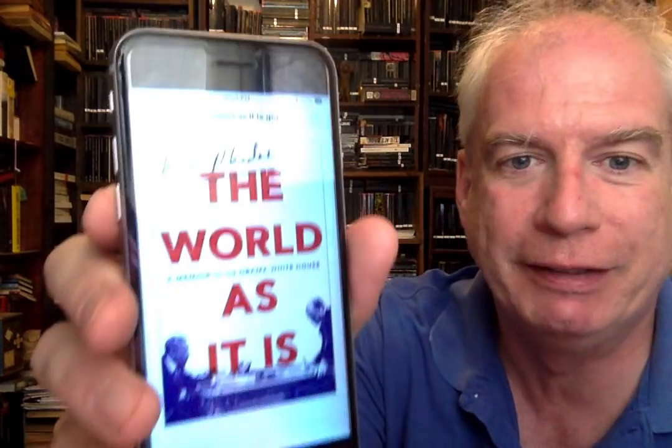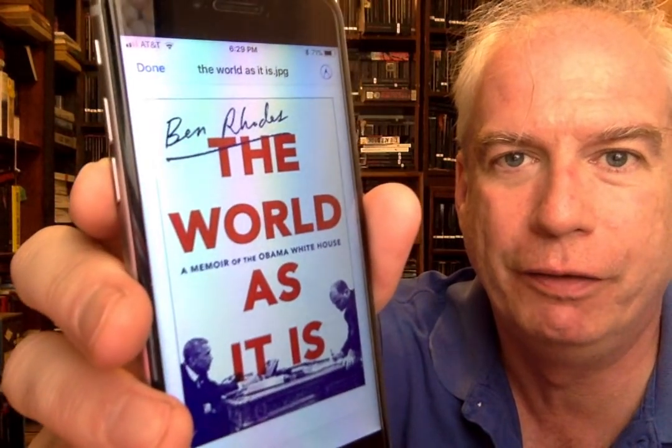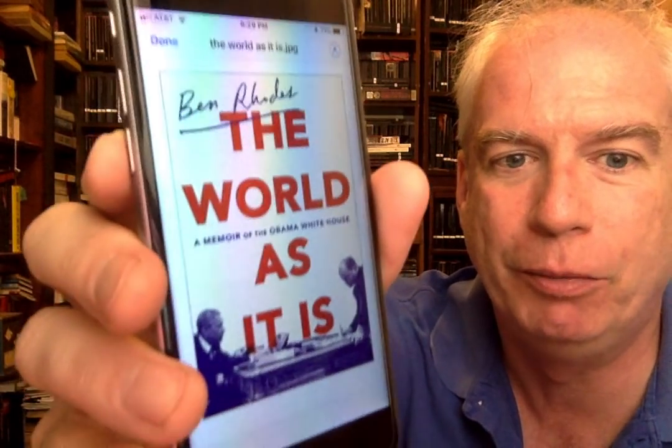Then the next one is going to be bittersweet reading for you Americans out there, on either side of the political spectrum for radically different reasons. It's a political book, and I've seldom read a political memoir that was quite like it. It's by Ben Rhodes, and it's The World as It Is. It's his memoir of the White House of Barack Obama, where he was an aide to the president and became a close friend. Almost a mentor-student relationship between them.